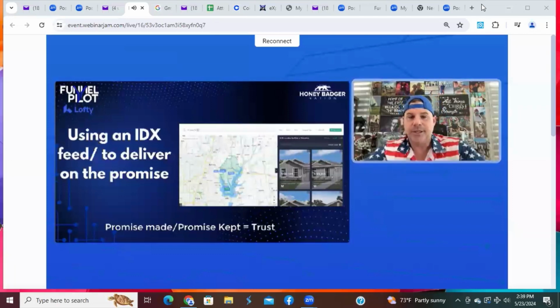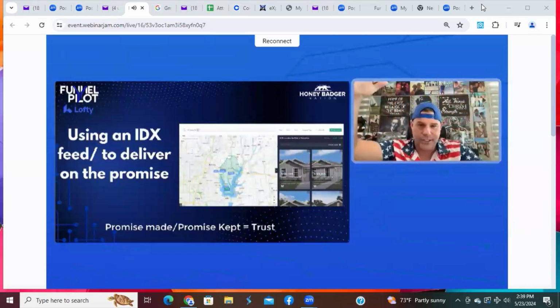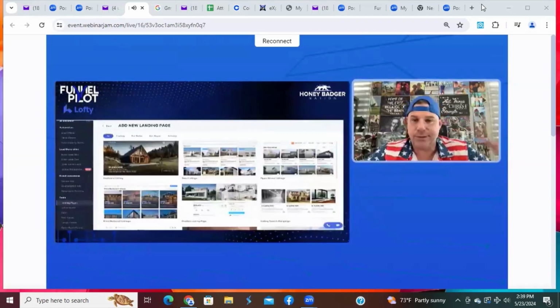They land on a page that has that marketplace with everything new construction right then and there. Now they're happy as they can be. You made a promise, you delivered on the promise. That's an important piece. You can't skip that step.